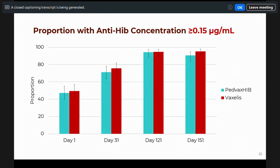The proportion of participants with anti-Hib antibody concentrations at or above the short-term correlate of protection, 0.15 micrograms per mL, was similar between groups at all time points. Over 90% of infants in both groups were above this threshold at day 121 and day 151.